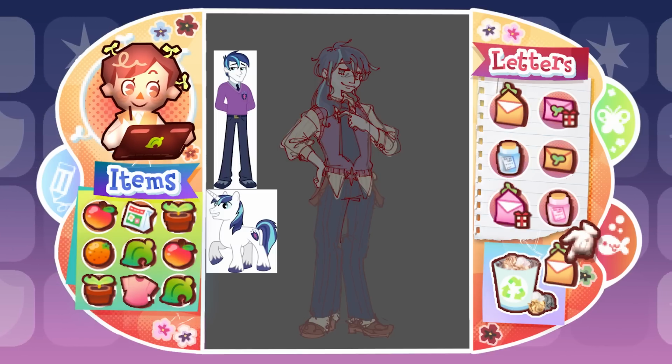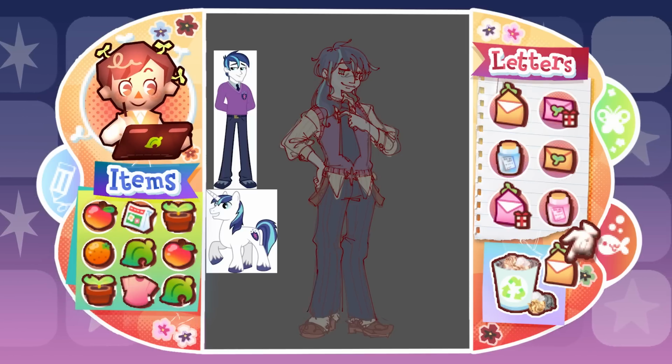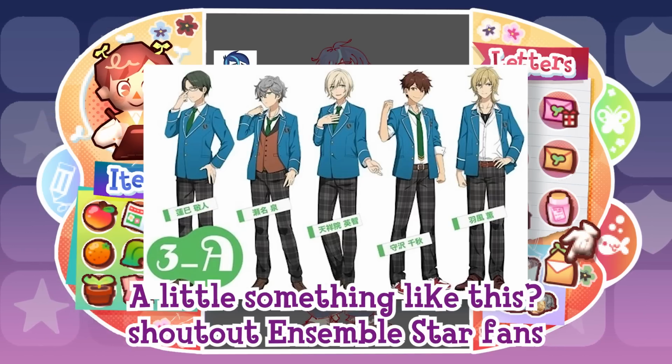I didn't really have much of an idea or reference for him, as you can tell by the lack of references on this page, but I was picturing one of those anime idol boy groups whenever they do like school events and they all have school uniforms. Something that's fashionable but also not really fitting of a school environment.